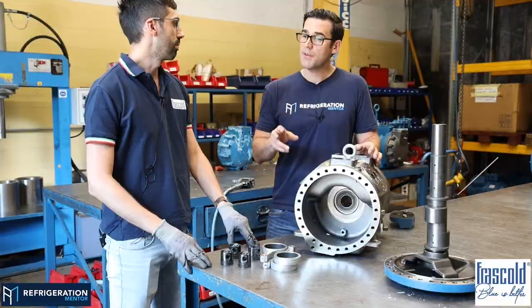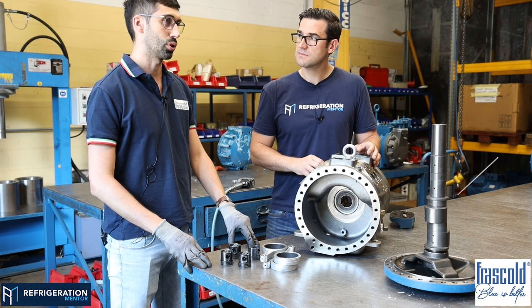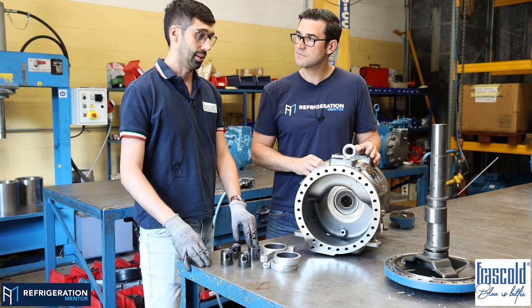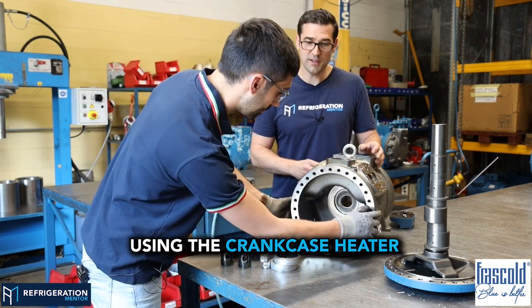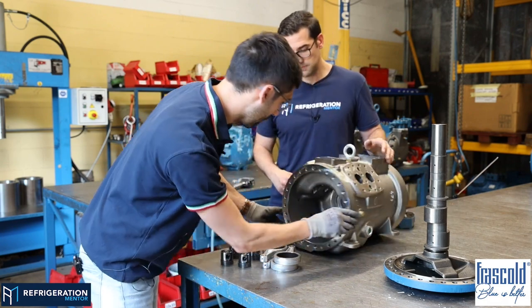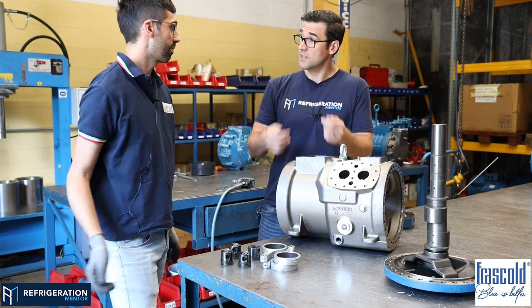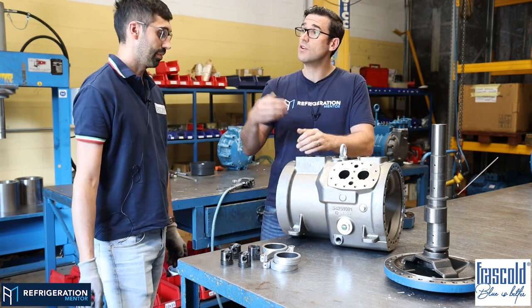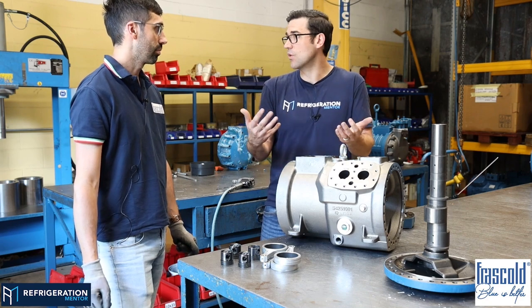And so what are a couple of preventions of flooded starts? A flooded start is first of all prevented and tackled by using the crankcase heater. Crankcase heater, yes. Here we have it on this side right here. So you want to check that. You want to take your meter and check the resistance. Make sure you got power coming to that. Make sure the auxiliary on the contactor is working, things like that.